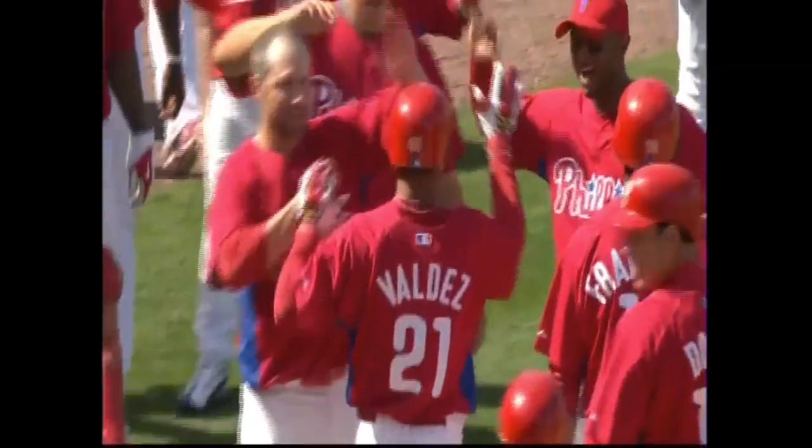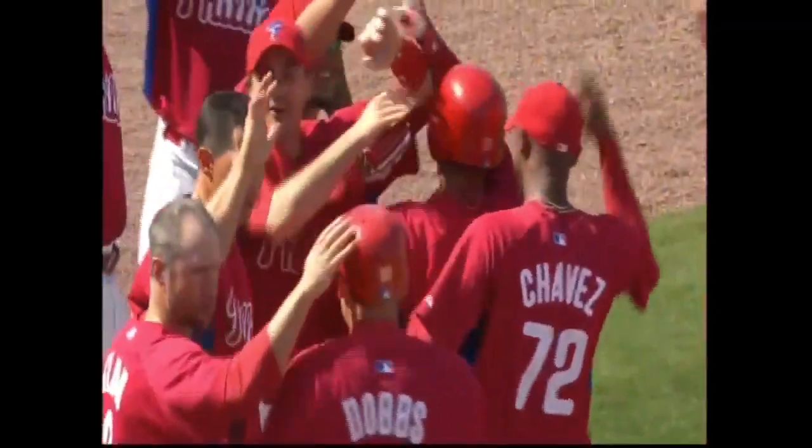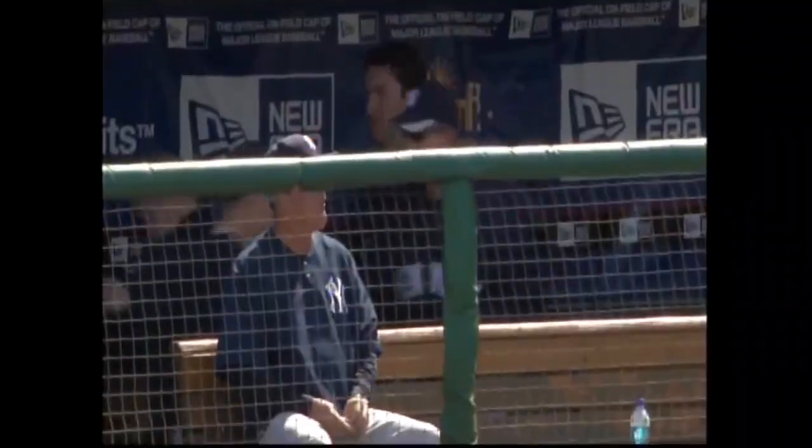Valdez defying the wind as well, blowing left to right, but he cuts it through the wind into the Phillies bullpen and delivers a game winner.